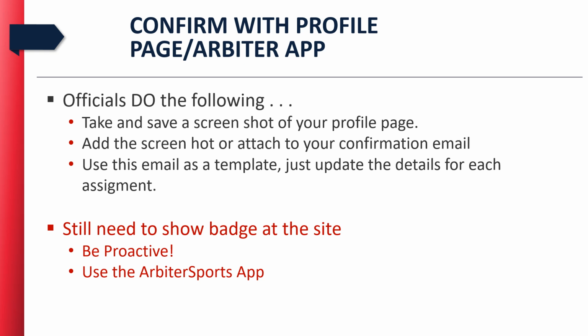In conclusion, we again are recommending that officials send a screenshot of the profile page or the Arbiter Sports app to you when they are checking in for their assignments. But we also need to check when we are on game day, on contest date. We need to check in with the officials, make sure that they are in fact eligible.